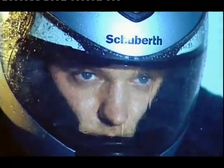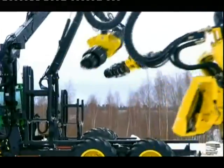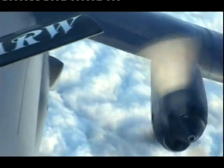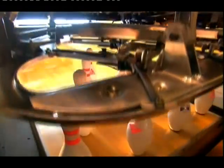Behind the ordinary objects that surround us in our everyday lives lies something extraordinary. Incredible stories of ingenious solutions to problems most of us never knew existed. So what mysteries are concealed in everyday things we take for granted?